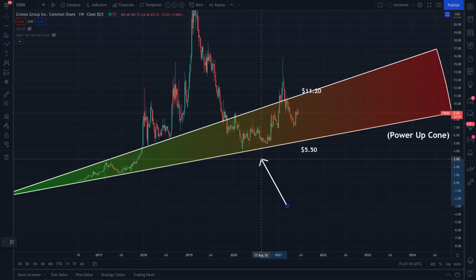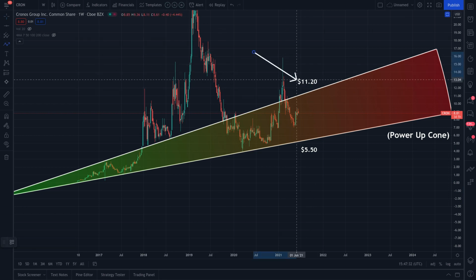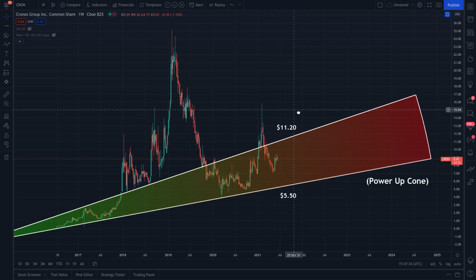So far it's holding support, right? Can it break down lower? Sure, absolutely, guys. Be open to that. It depends on when it actually happens. If it happens, it's going to be at $5.50, like at this lower area down here. And the approximate level, again depending on when it happens, for the breakout to the upside will be $11.20. That's all I really have.